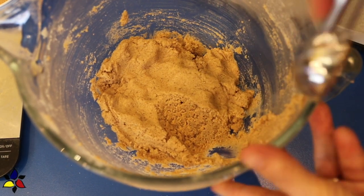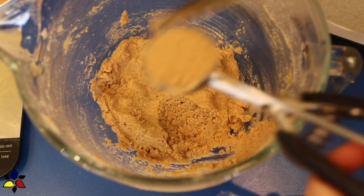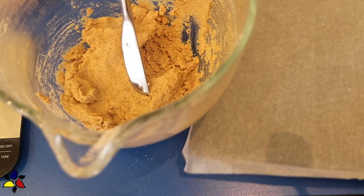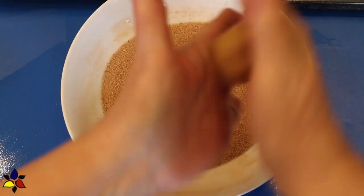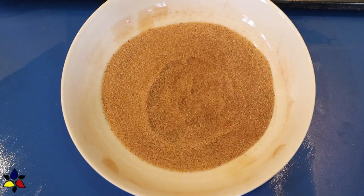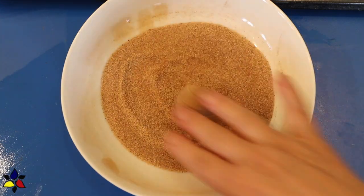Now that my dough has been in the fridge for 30 minutes, I'm going to weigh out 20 grams, which is about 1 tablespoon scoop, well actually just a little under 1 tablespoon scoop of this dough. I'm going to scoop out all of the dough, and the next thing I'm going to do is to take each of the scoops and roll it into a ball, and then also roll each of the cookie dough balls in the cinnamon sugar that I prepared earlier.